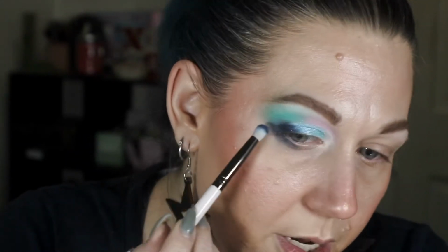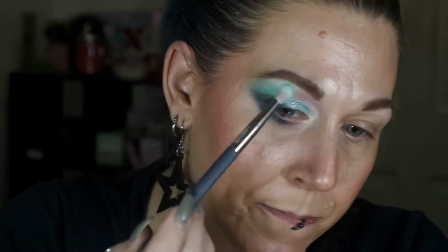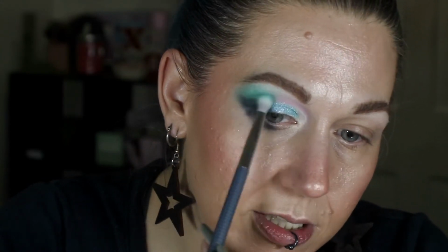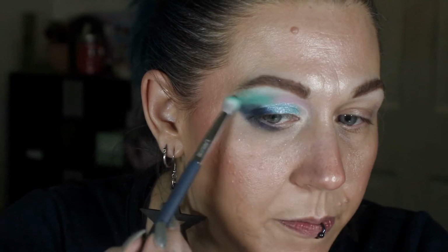Just trying to get the shape of the outer corner the way that I want it. So I'm gonna go back in with this brush with the Sky Dancer shade, and I'm just going to go over that blue and get those two to blend.